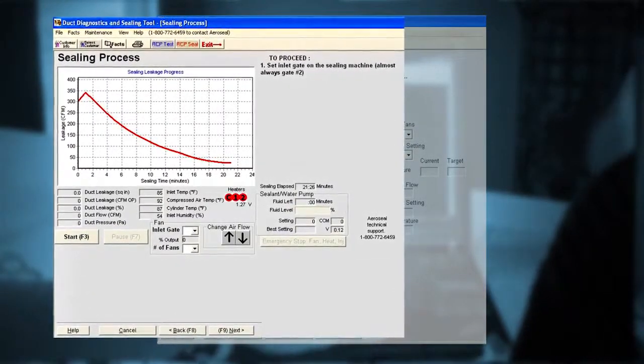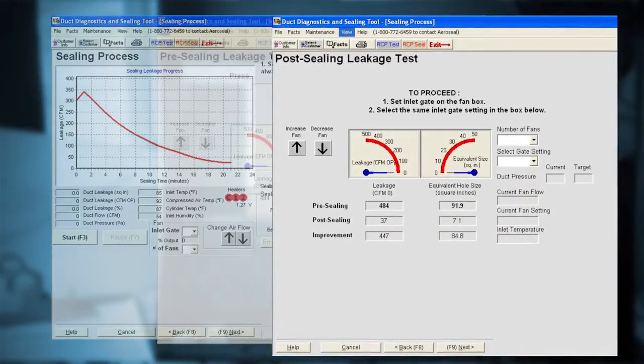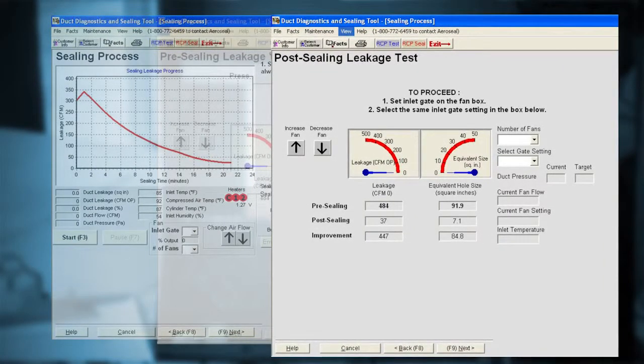Once the Aeroseal is complete, you'll receive a computerized analysis that clearly shows you the amount of leakage and the total hole size in your ductwork before and after Aeroseal. The report will show you exactly how much Aeroseal has improved your heating and cooling system. The difference will astound you.